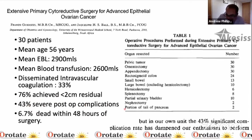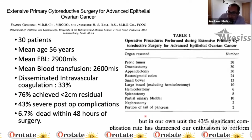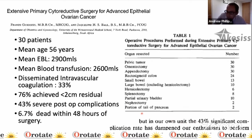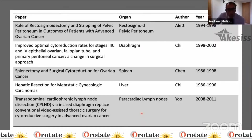And Guidozzi quite reasonably states that in their own unit, the 43% significant complication rate has dampened our enthusiasm to perform multiple organ cytoreductive surgery. And I can entirely understand that. That would dampen my enthusiasm to do multiple organ cytoreductive surgery. But things changed and they moved.